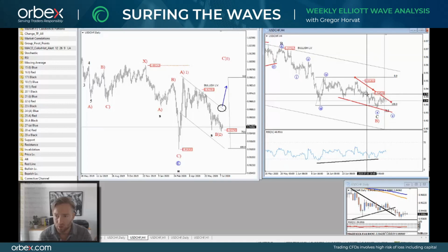Of course, it will be very important for me to see this 94.52 broken and confirmed by a daily close above this level to make sure that we are bottoming here. Also, you have some divergence here on the RSI, indicating that bears can be losing strength here.